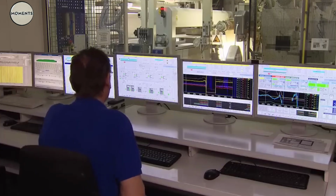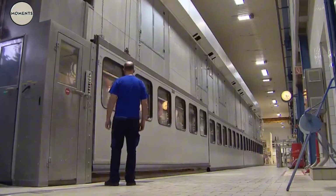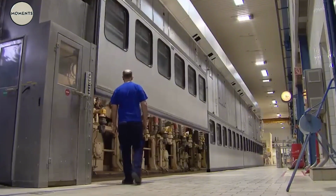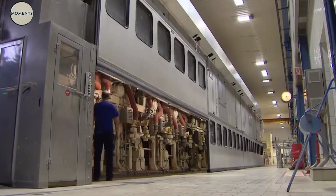First, the cotton bales are unwrapped and fed into large industrial machines. These machines shred the cotton into fine fibers, breaking it down into a soft, fluffy texture. This material is then mixed with water and special chemicals to create a thick pulp. This pulp serves as the raw material for producing the durable sheets that make up currency notes.